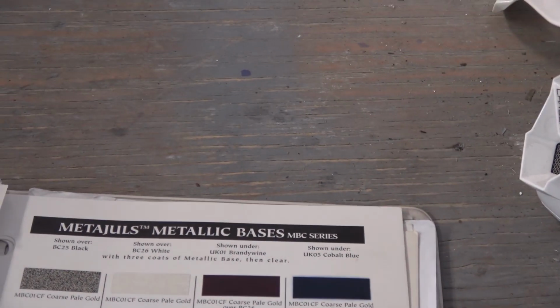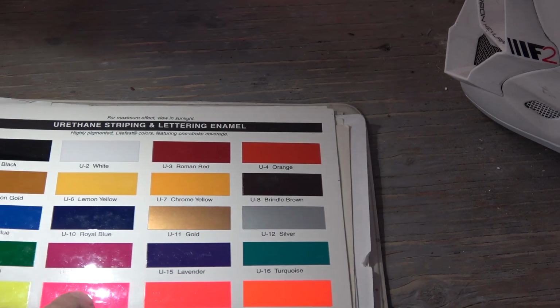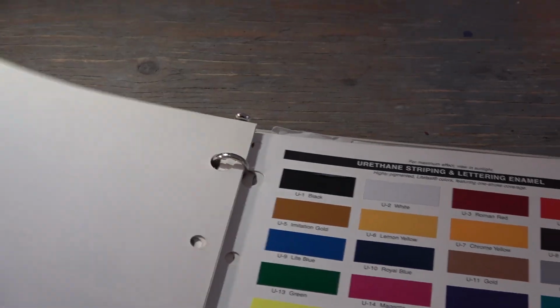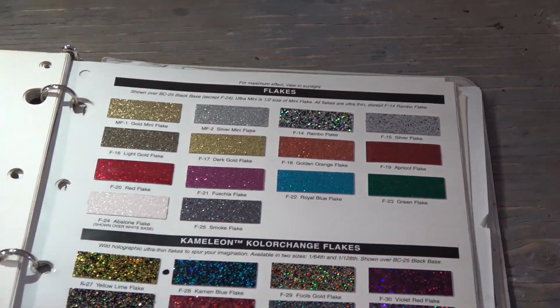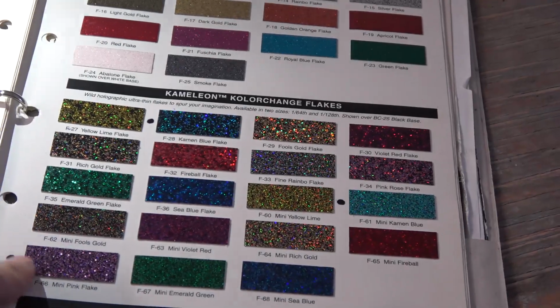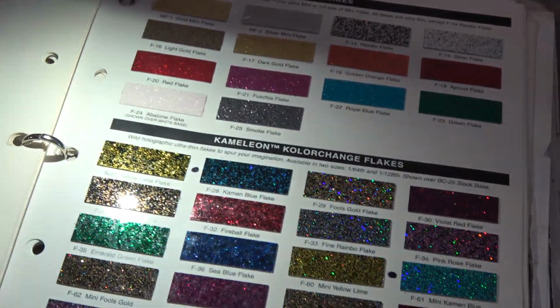Nice. Those are just metallic bases. No problem. Ooh, those are some pink. Nice bright pink, some colors. We were just showing, here's a color calendar right here. This is what we wanted. That's the color we want right there, just like that. Yeah, that's the one.